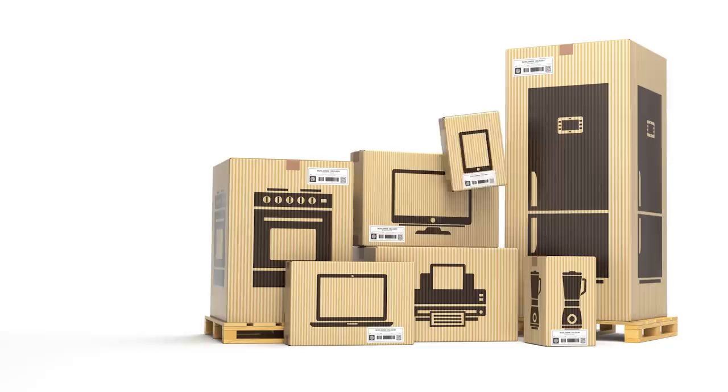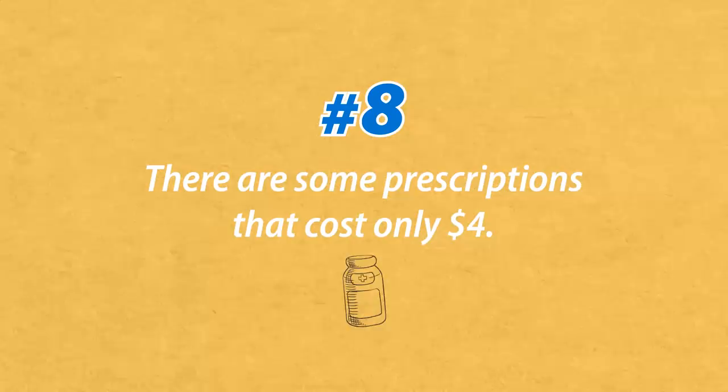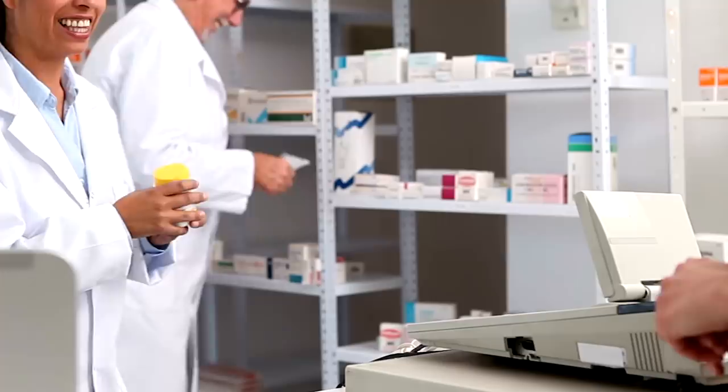Tip number eight, there are some prescriptions that only cost $4. Walmart provides generic prescriptions for just $4. And this discount works for everyone. No membership required. Make sure you check out for that because you can save tons of money every year.